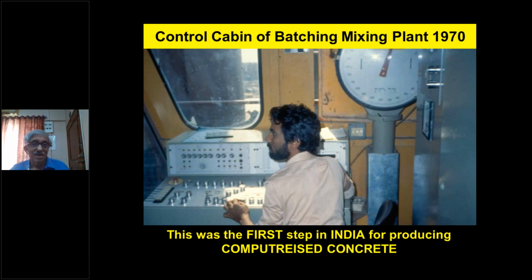This is the inside view of the then state-of-the-art batching mixing plant in 1970. And this was the first step in India to produce computerized concrete. And the people who benefited most were the operators of the batching plant. We had a big problem of training the operators, because once they get a bit trained, within a month or two, they get exported to Saudi Arabia or Dubai or various other more lucrative places. It was very difficult to retain these operators for a stretch more than 2 months.